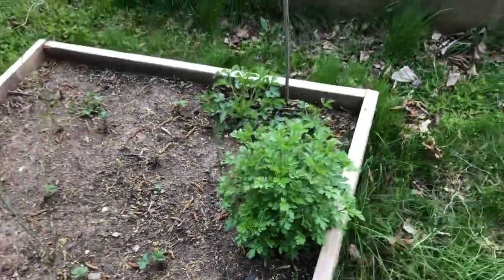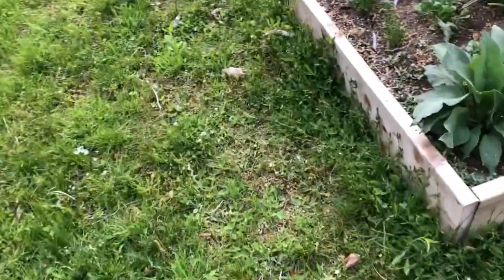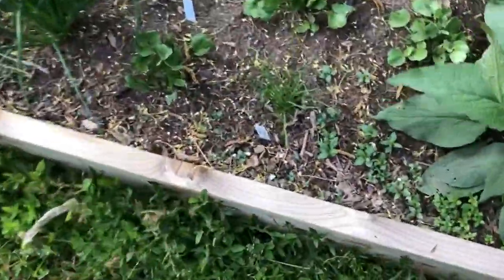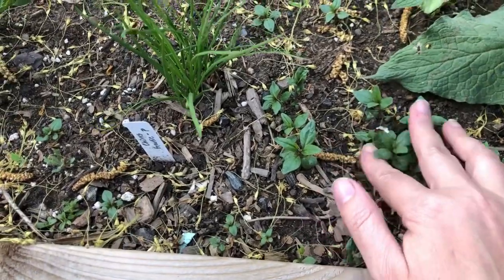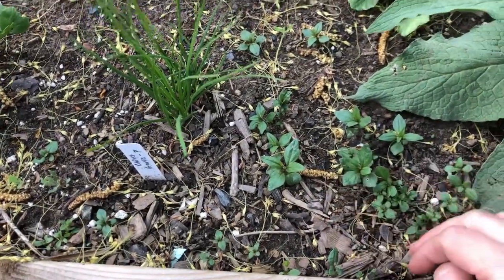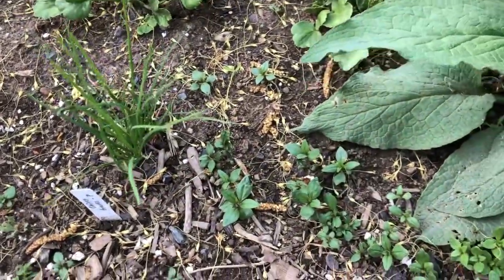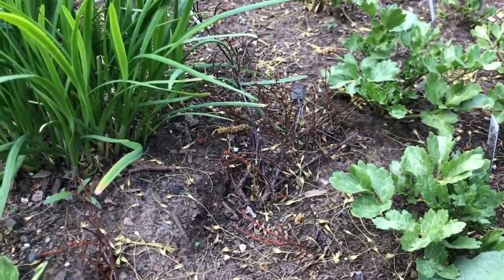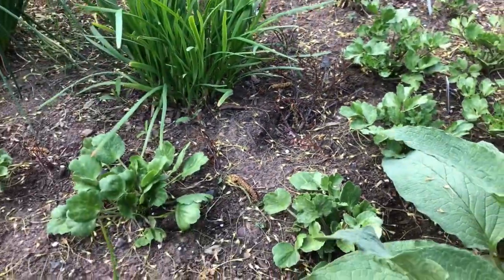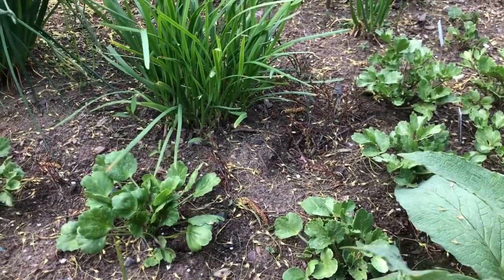Oh, one other thing I wanted to show you. This is all self-seeded summer savory, which is awesome. It smells amazing when you rub your hands along it. Oh yeah, and some wild lowbush blueberries that I am trying to transplant. I tried last year too, they didn't really take, but I'm going to keep trying.